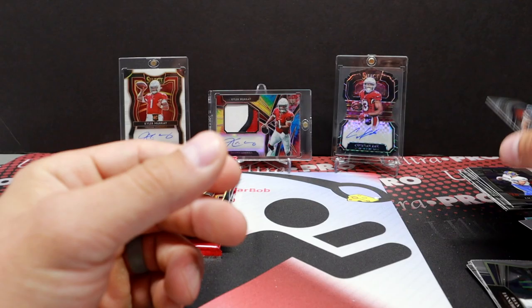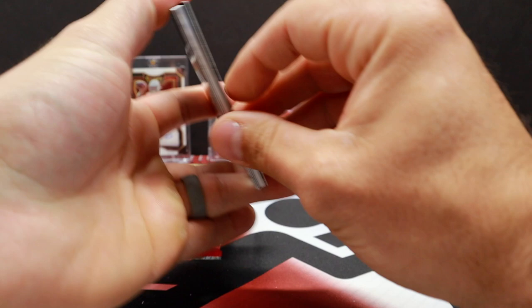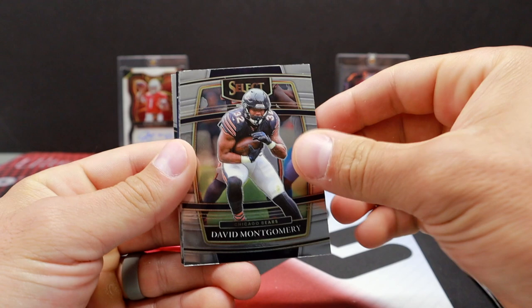All right. Oh yeah, we got a thickie in here. Justin Fields rookie. David Montgomery. Josh Allen.